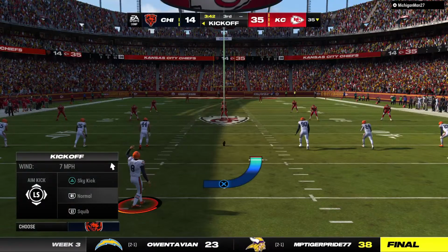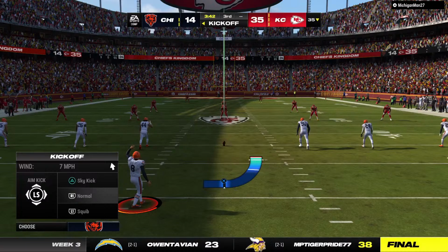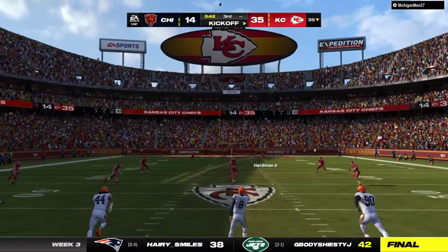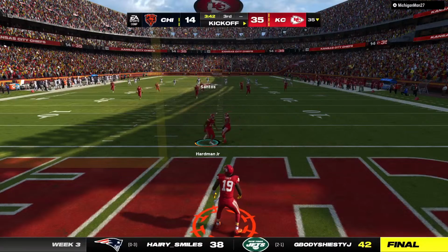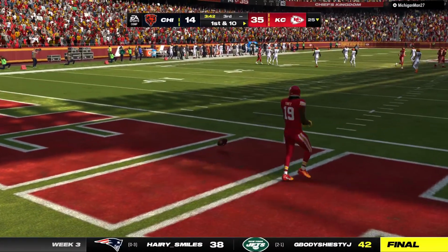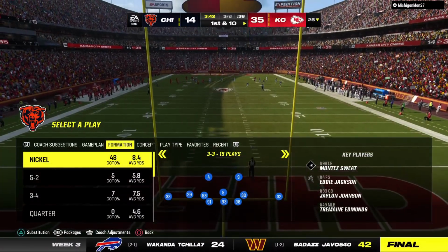Cairo Santos to kick off for Chicago. Now after the touchdown, here's Santos to kick this one away. And no thought to bring this one out. He'll just go down to a knee, and they'll take over at the 25.